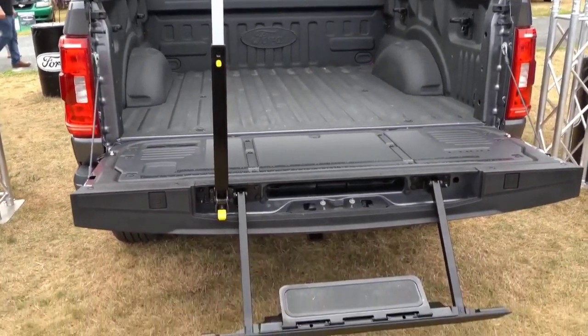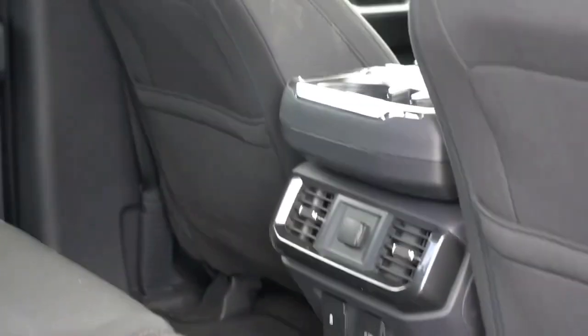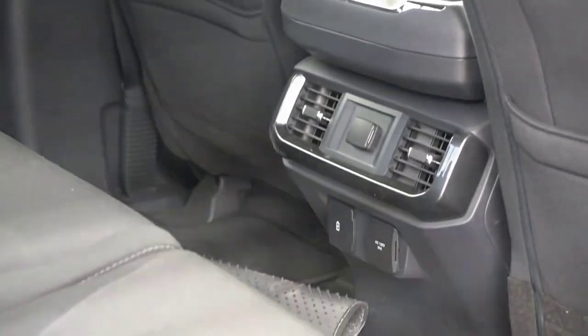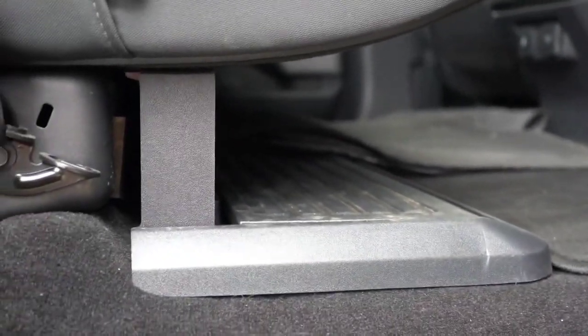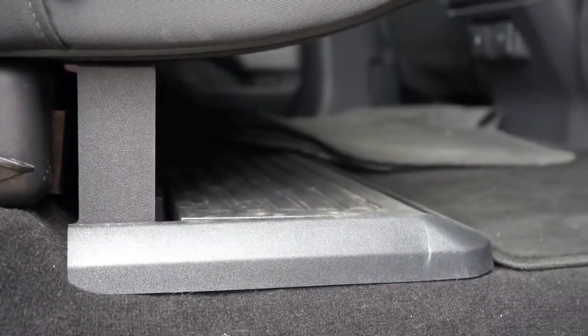And of course the interior has been completely redesigned as well, including a lockable vault under the rear seats, kind of like the Super Duty has. You guys may be familiar with that. Seats of course can fold up for more cargo space if you needed it. There's also an optional panoramic sunroof that extends all the way into the rear seats there.